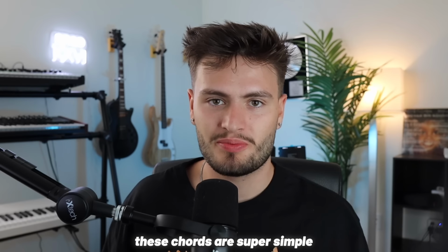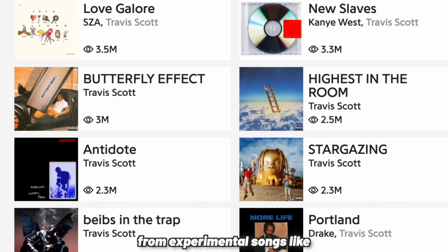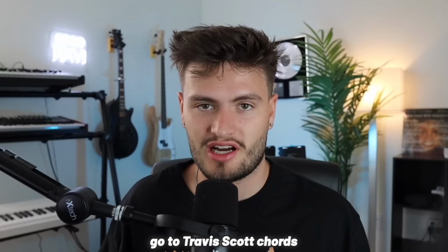These chords are super simple, but this chord progression has been used on countless Travis Scott songs, from experimental songs like 90210 to more typical trap songs like Houston Fornication. So let's break down those go-to Travis Scott chords a little bit more.